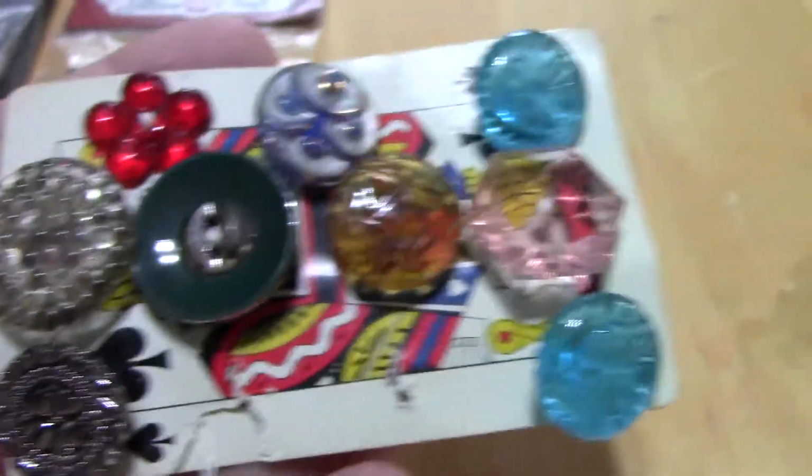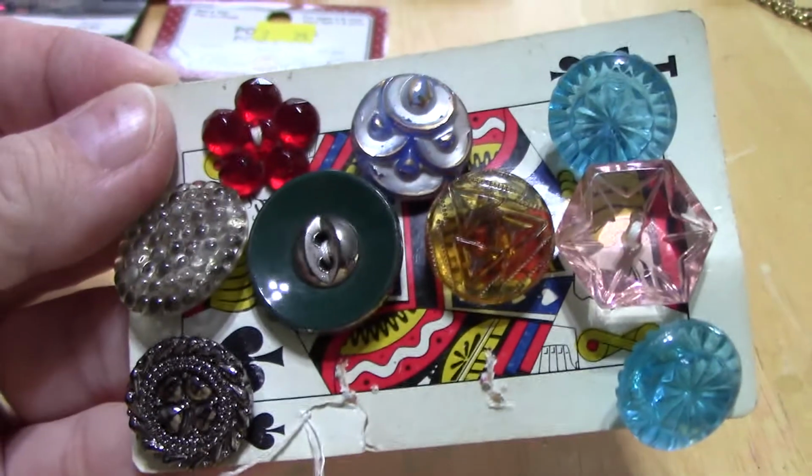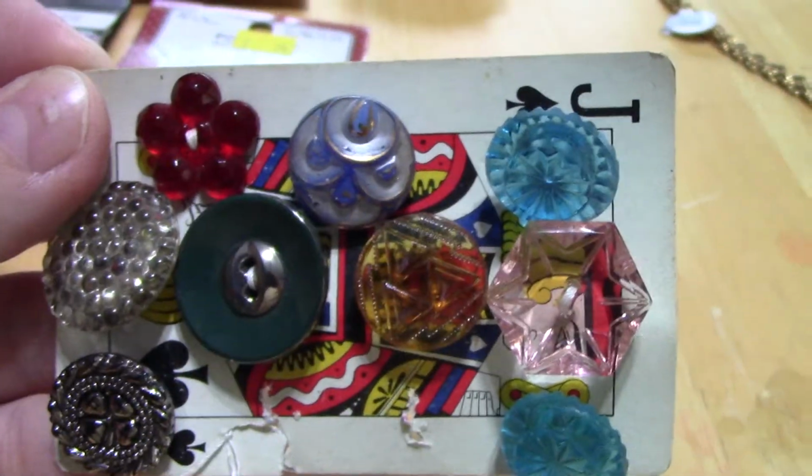But just beautiful. And my husband and I both thought it was kind of neat how they used the old playing card as a mount. So I might do some of that with my jewelry. I've got a bunch of vintage playing cards. I think that might be fun to display some of the jewelry and wine charms and stuff I sell.